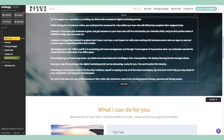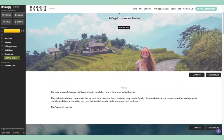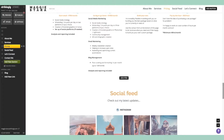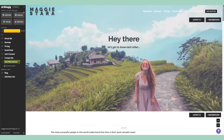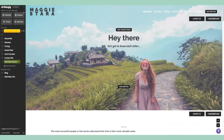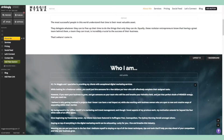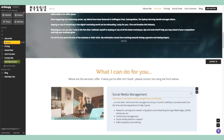So now I'm going to go ahead and jump into maggie-dara.strikingly.com, because it's actually weirdly exactly the same as what we've just set up, but a little bit more detailed. So let's go over to here. So you can see that the top is exactly the same. I've set it up using the same theme, and I've got my one line over there, the who I am and the what I can do for you and my services.